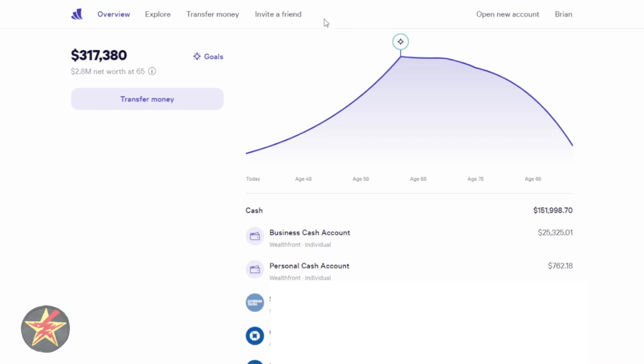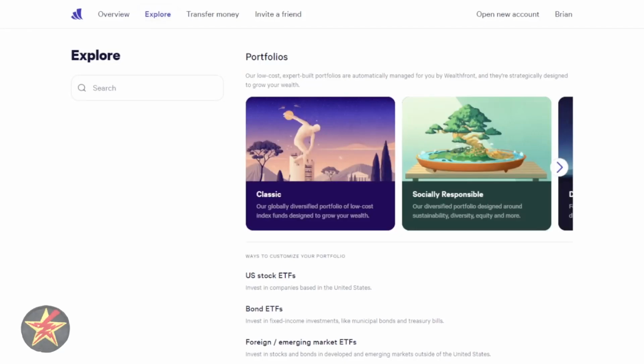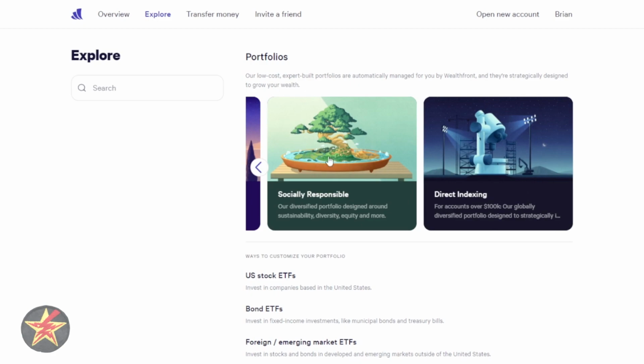However, if this is your first time, they have changed the menu up top here. So our overview is where all of our accounts are listed. Next we have Explore, which will let you explore some of the changes that they've actually made to Wealthfront. And back in September, they introduced socially responsible investment portfolios. They still have their classic portfolio, but now you have socially responsible and direct indexing.